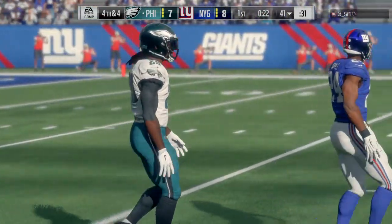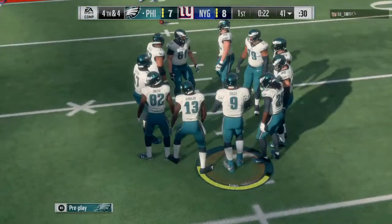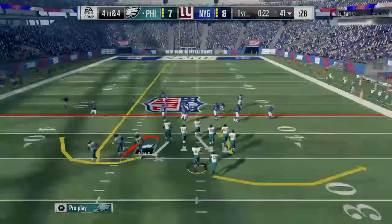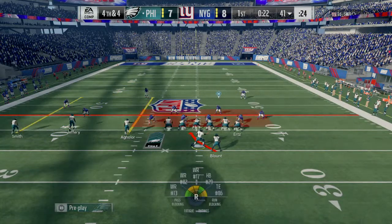It won't be exact because the defense will make a few adjustments themselves. Just get back to your game plan. NFL teams last year a little under 50% on fourth down conversions. This is a bit tougher. 4th and 4.